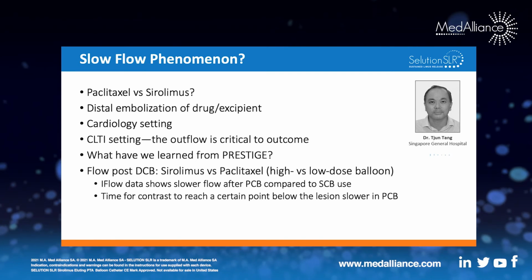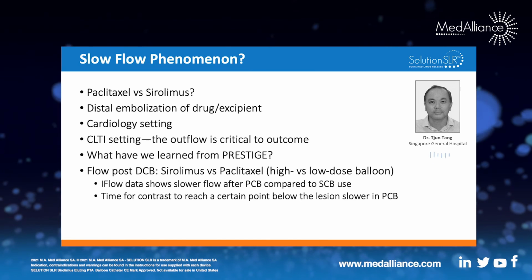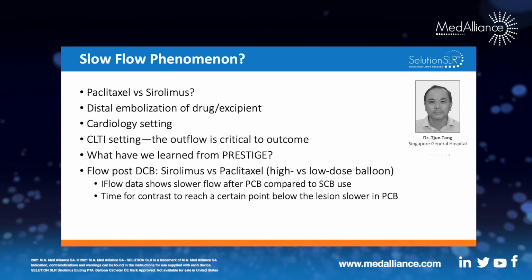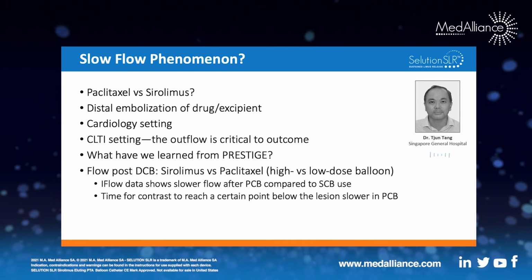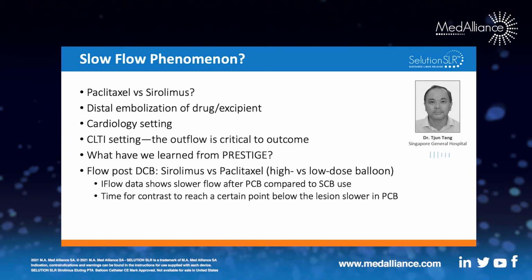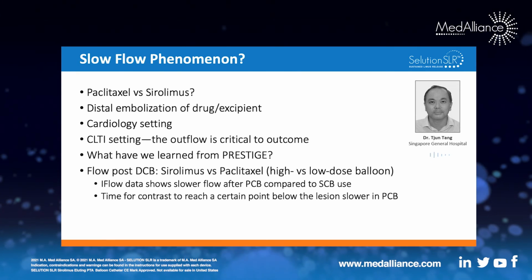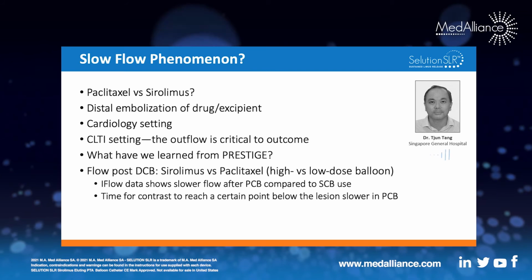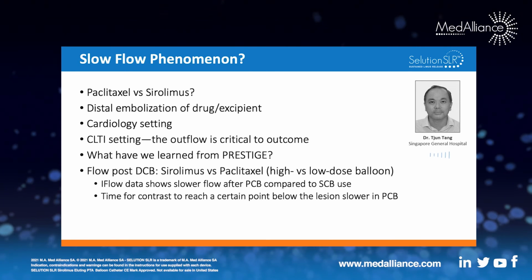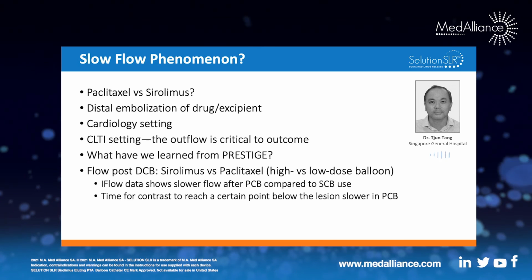Obviously, there's a concern about distal embolization of drug using paclitaxel balloons. Obviously, in the cardiology setting, this is a big primary concern, and one of the reasons why they shifted away from paclitaxel to sirolimus. In the CLTI setting, this becomes much more relevant with poor outflow vessels in general. What have we learned from this study, albeit a small registry? The flow using sirolimus is definitely much improved, much better than with paclitaxel.